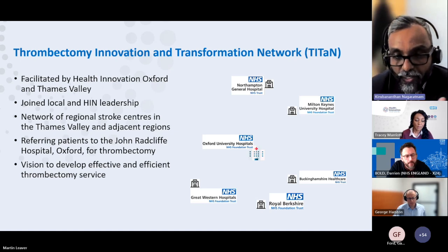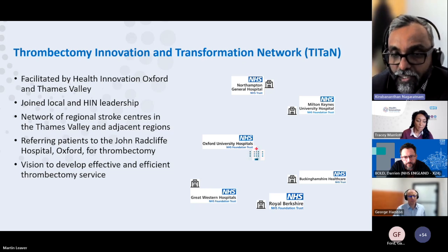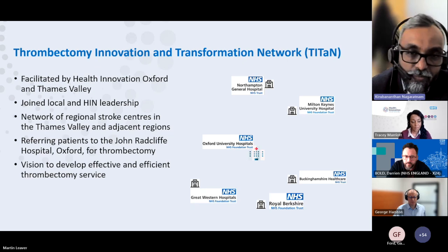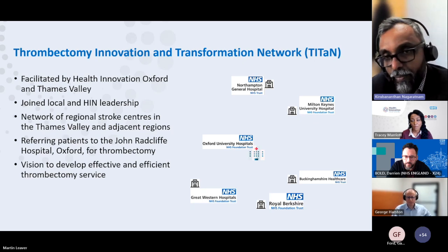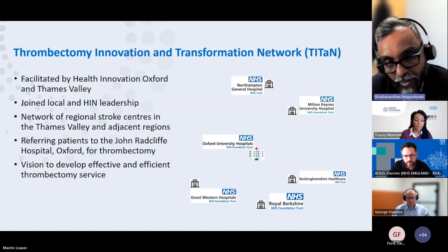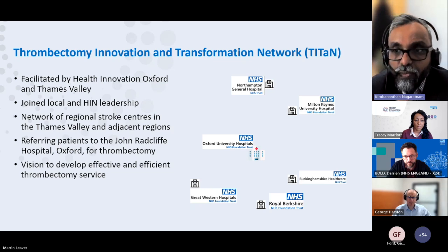So this is the situation in Thames Valley before 2020. The 5 acute stroke centres that are referring patients to Oxford University Hospital in the region all existed and worked in a silo, and there wasn't a proper network that enabled these hospitals to work together, or a local leadership to bring those hospitals together. And we've heard about mechanical thrombectomy. So at that point, only about 1 or 2% of the patients in the region were receiving mechanical thrombectomy. This is the situation pre-2020.